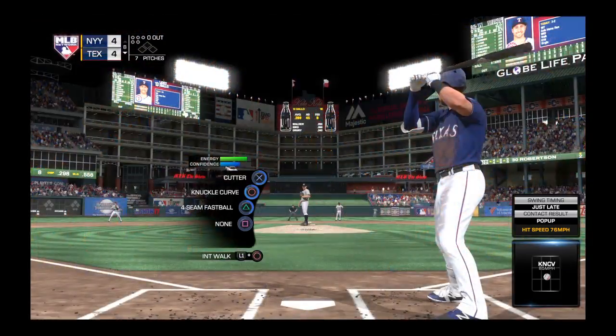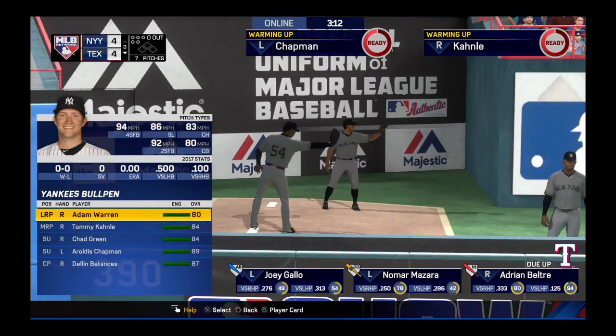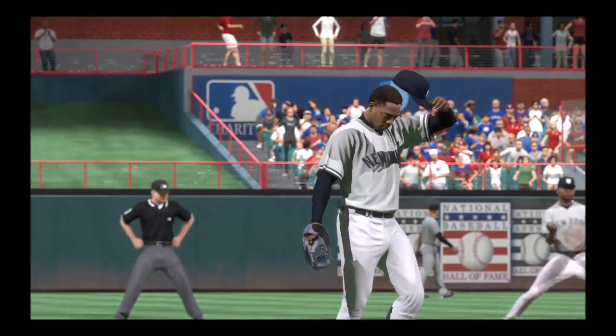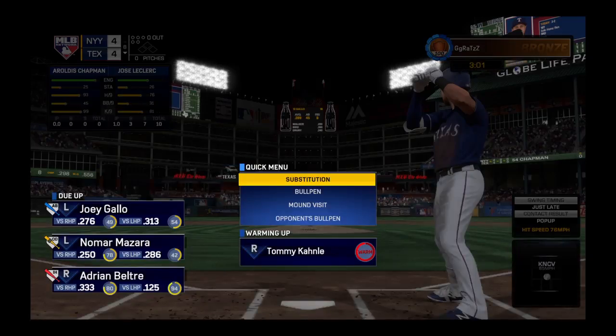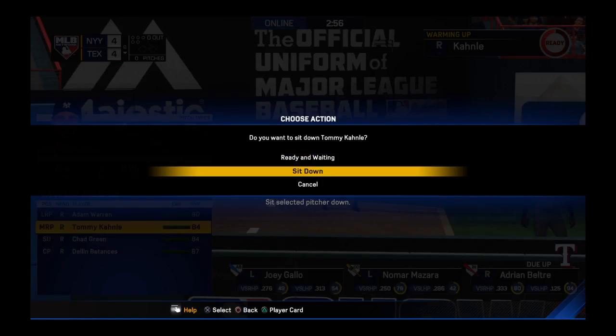Here's Joey Gallo now. He's off to a fast start in this one. Two for two, including a home run. Joey Gallo. Aroldis Chapman is on to pitch out of the bullpen in the bottom half of the eighth. Number 54, Aroldis Chapman.